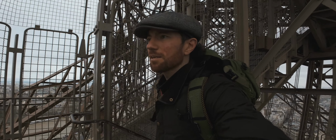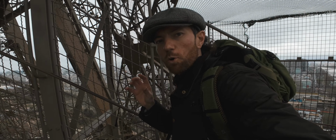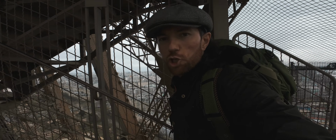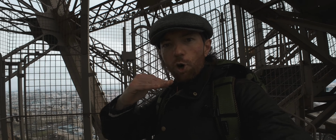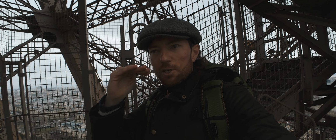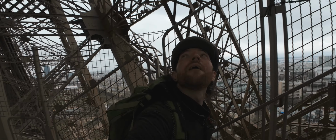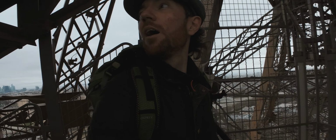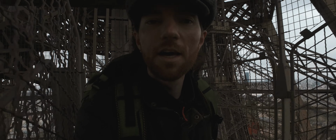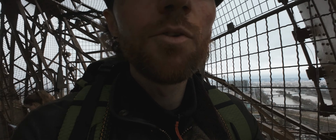So because of its iron material, in the sun, it actually swells a little bit, the whole material expands. So in the summer months, it's said that the whole thing lifts up a few centimeters. So it's actually taller in the summer than it is in the winter. How mental is that? I'm starting to get a bit scared now. Obviously I'm making this film and I'm not concentrating on the fact of where I am. It's getting really, really high.